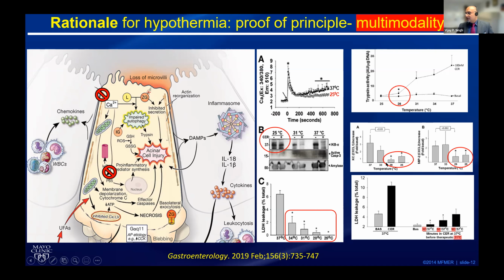Now, if we go further and look at chemokine upregulation, it's interesting. Now we start seeing that even at 29 degrees, we have reduced MIP2 and KC upregulation. So there's a little bit of synergistic action that we start seeing. We see the same in trypsin: trypsin, which is completely blocked at 25 degrees, has a dose response of responsiveness to hypothermia at 28 degrees. So chemokine upregulation, trypsin down.